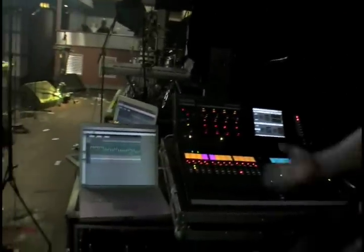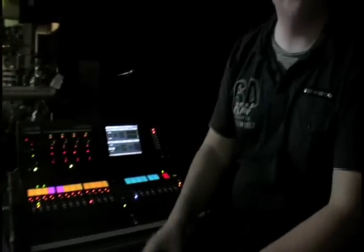And here we are with the iLive. As you can see, and our loads of computers. Indeed, the world of laptops on this tour. Last year we took out two iLive systems. We had the 112s, front of house and monitors. This time it's T-Series, and this time we've only gone with one desk and one rack, so we're just totally cutting down the amount of gear.